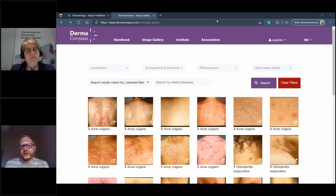Right. But regionally, of course, the languages are a limitation right now. We're planning on investing in additional languages for this tool as well. But right now, we can only cover the German-speaking region and all of the countries with English as a native language, or at least an official language, which are a lot of countries already.